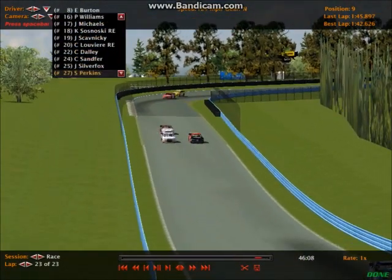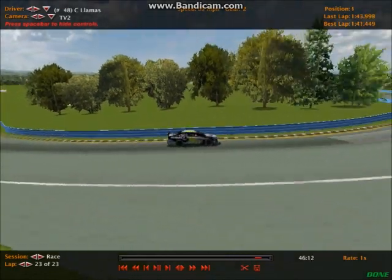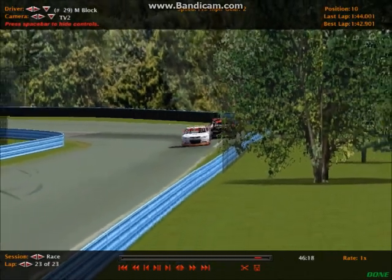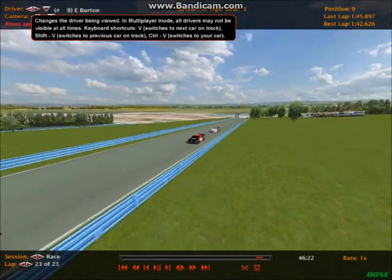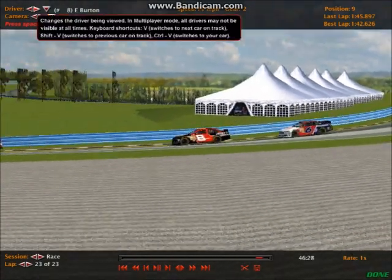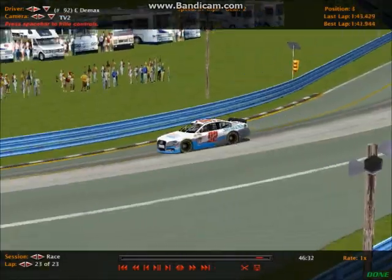But we keep our eyes on Lamas. We know he's got this thing pretty much won. He's only got a couple more turns to go. But we have to keep our eyes on the battle here as well. Here comes Fuller onto the 8 car, trying to make the pass here. Could do it. We're a Minazuki battle though.